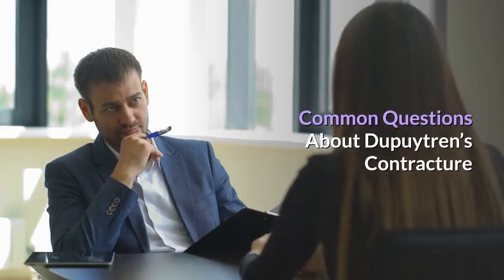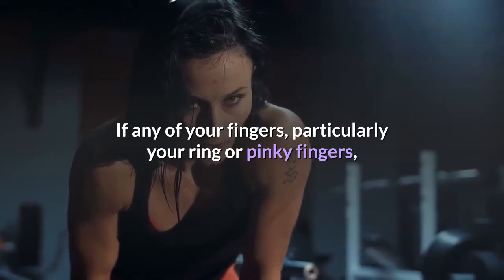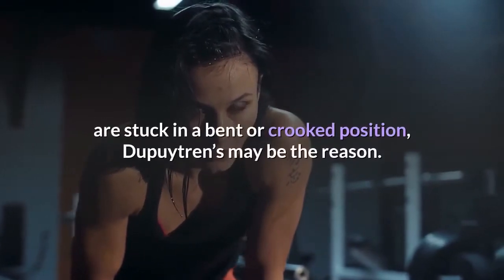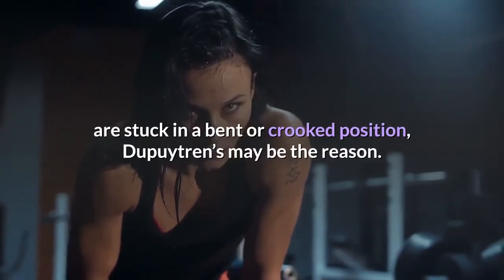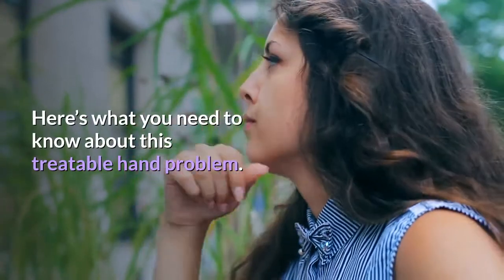Common questions about Dupuytren's contracture. If any of your fingers, particularly your ring or pinky fingers, are stuck in a bent or crooked position, Dupuytren's may be the reason. Here's what you need to know about this treatable hand problem.